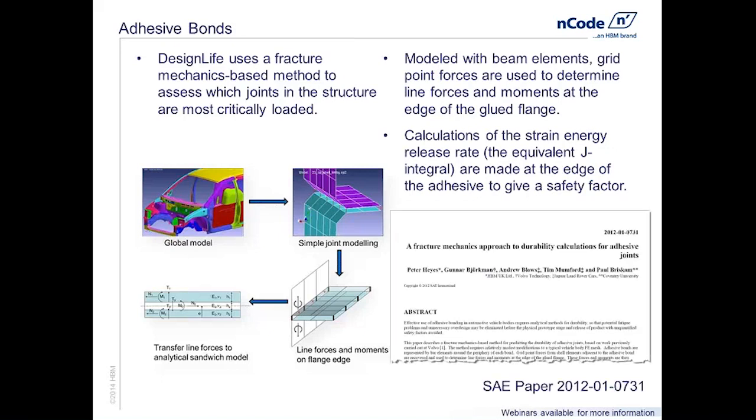And this method is also described in the SAE paper that's shown there, if you want to look at the details of what's behind that. So we have a methodology to be able to calculate a safety factor to assess where there may be durability concerns for adhesive joints, adhesive bonds.